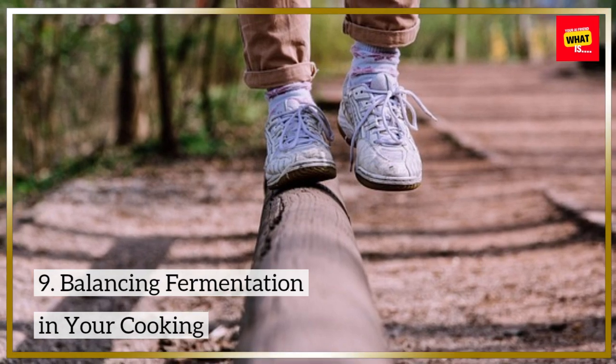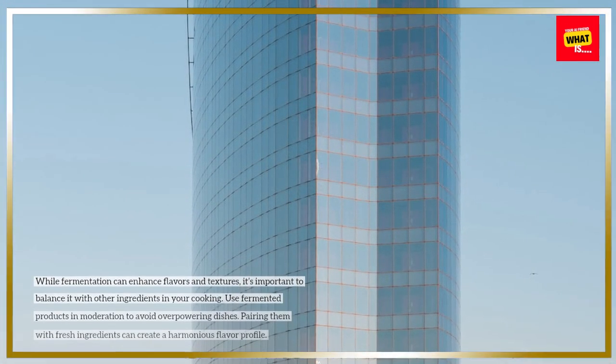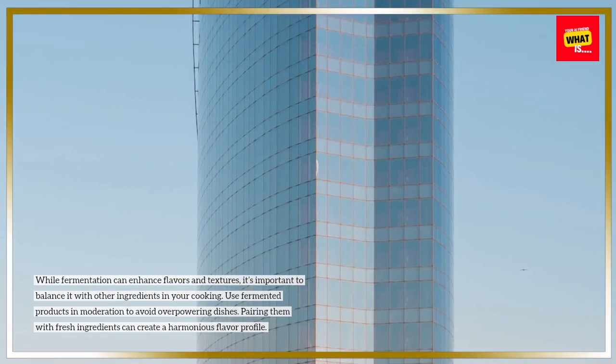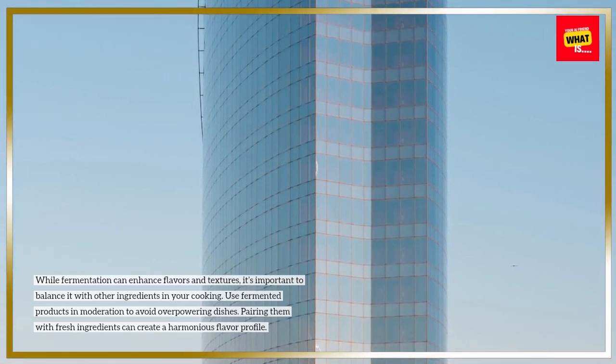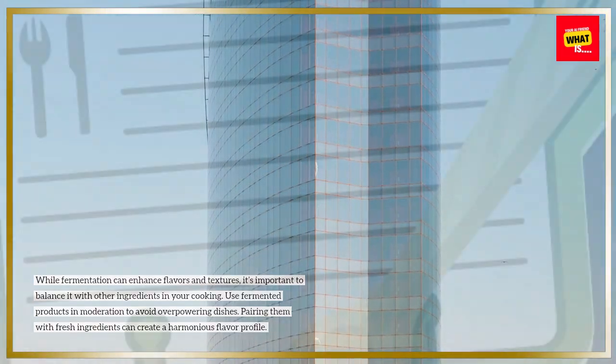9. Balancing fermentation in your cooking. While fermentation can enhance flavors and textures, it's important to balance it with other ingredients in your cooking. Use fermented products in moderation to avoid overpowering dishes. Pairing them with fresh ingredients can create a harmonious flavor profile.